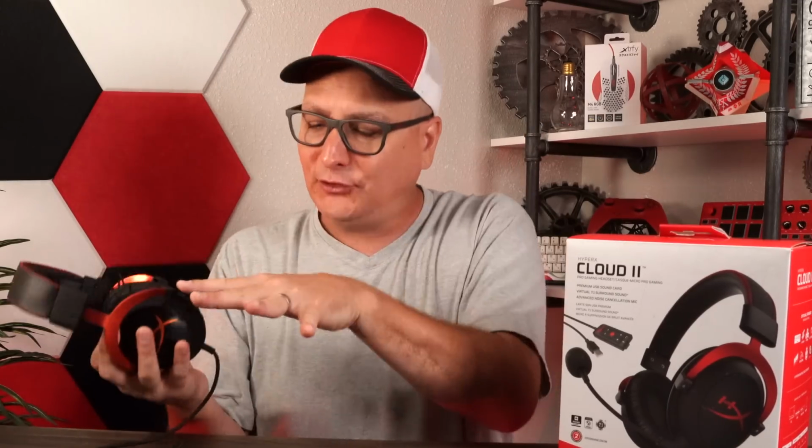And unfortunately, that's one downfall of this headset. When you go 3.5, well, there's no controls on the headset. No volume controls, no mic mute, no nothing. You got to control it through your console. And that's a bit of a bummer. That's where this headset really becomes dated in my eyes right there.